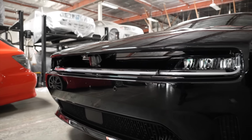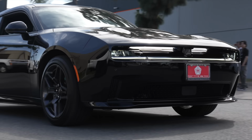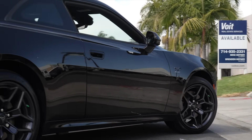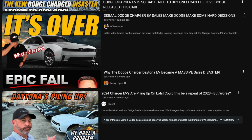Not really sure what's going to happen in terms of the popularity of this car. You know, they were really late coming out. This is a 2024 model, but if you look at the build date on the label, it says built in December of 24. They were met with all sorts of challenges. There's a lot of negative comments on the internet, a lot of videos on YouTube talking about the new Charger and what a flop it's been.